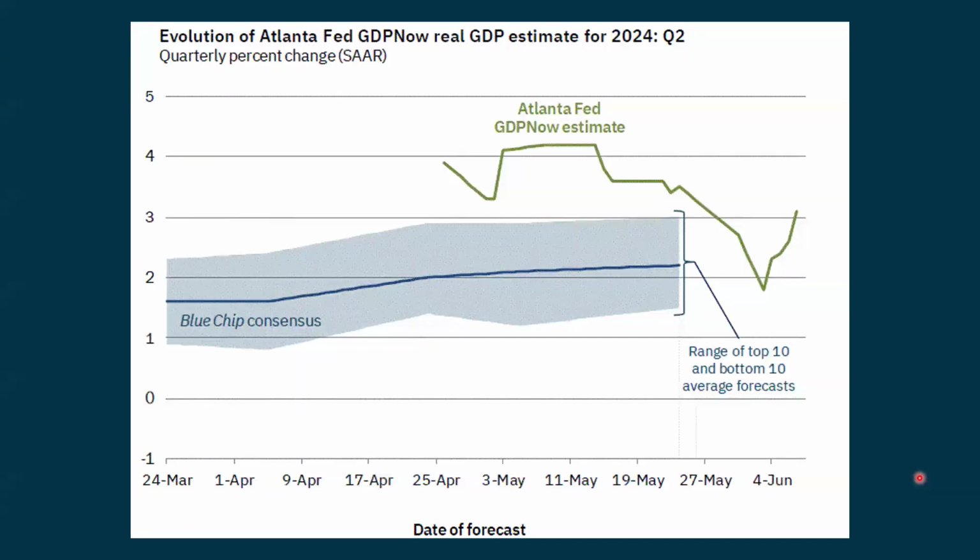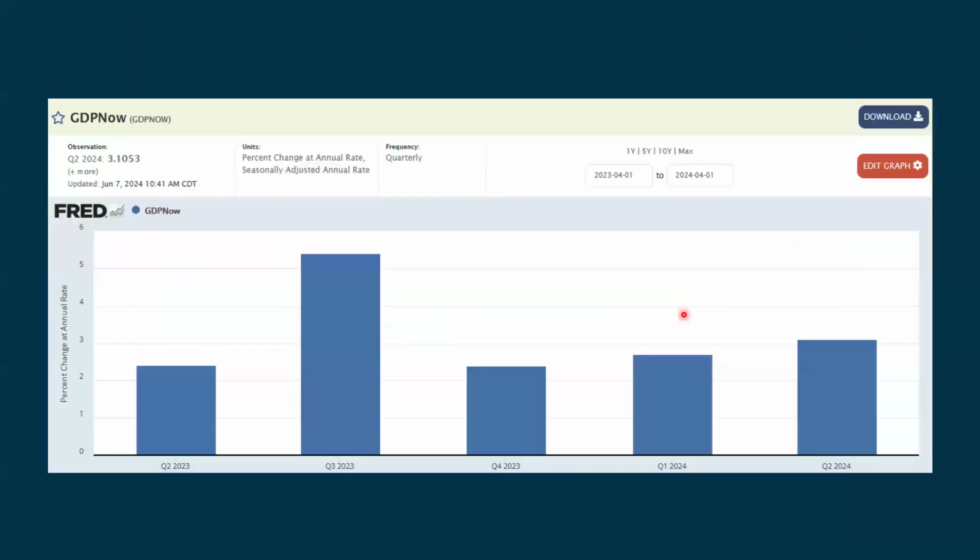Looking at the economy, GDP now, the latest estimate, coming in just a little bit over 3% with the GDP now forecast. When you look at different analysts out there, we're about 3% to the upside and about 1.5% to the downside. This is showing that same thing, but over a longer period here. We're focusing on the second quarter now of 2024. The takeaway from this is we're still looking positive with GDP.